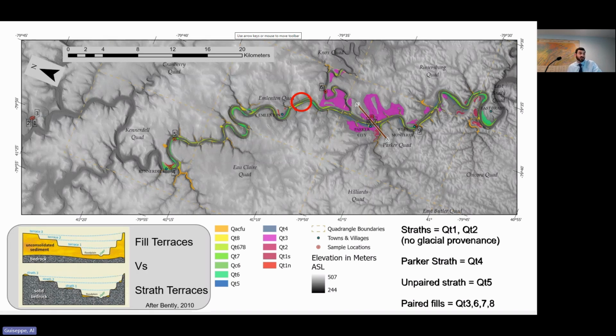However, some of them are very thin strath terraces, especially this QT4 unit, which you cannot see very well on this map. It's in blue here, which is preserved very nicely here near the town of Parker. It's actually already in the literature as the Parker Strath. It's a wide flat strath mantled with fluvial gravel that's typically less than a meter thick, and some other workers have traced it quite far downstream.